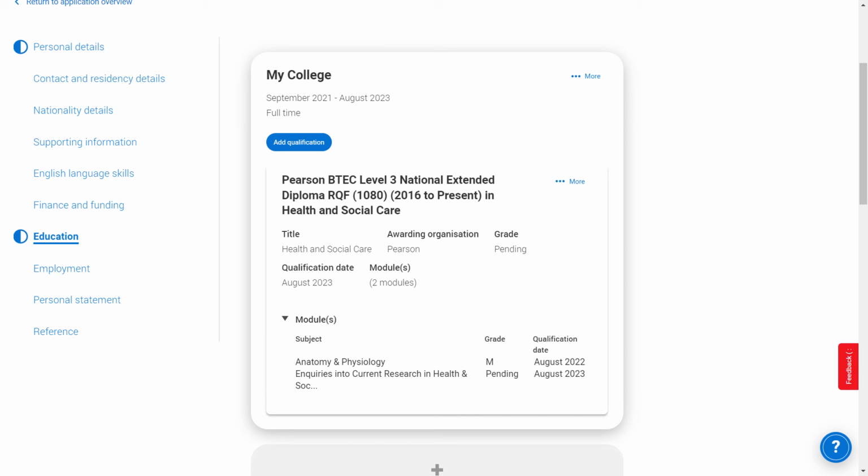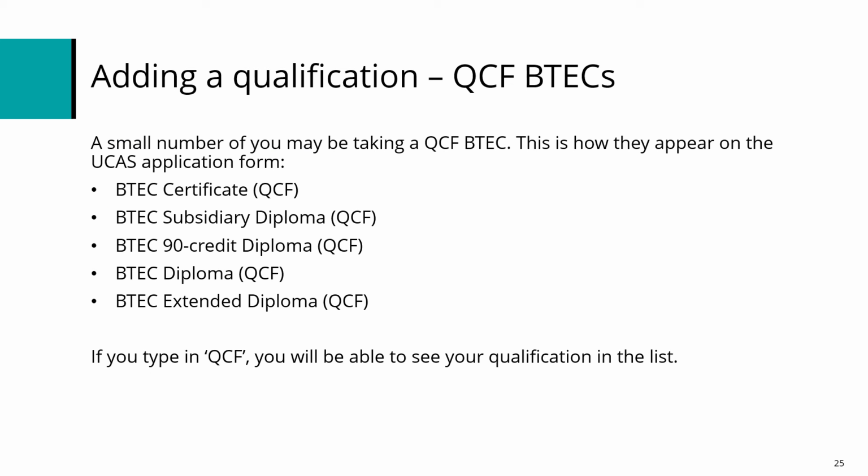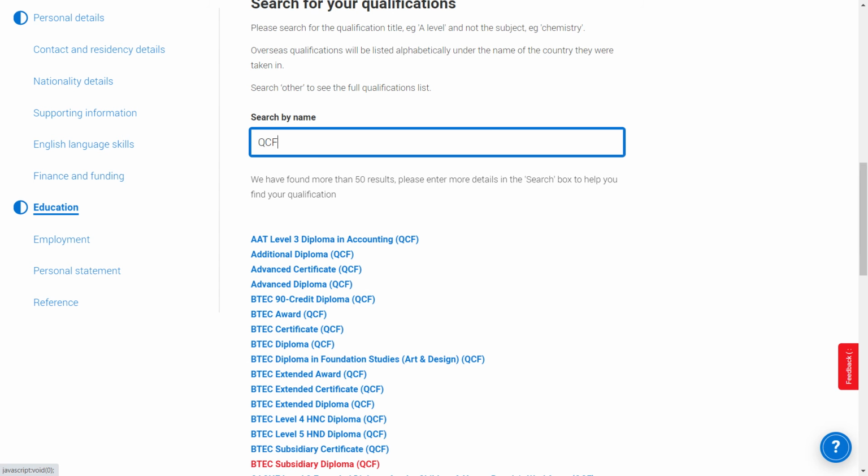Some of you may be taking a QCF BTEC qualification, as some of those are still available. So I will now show you how best to enter details of one of these qualifications. This is how they appear on the UCAS application form. You will see that they don't have the word Pearson in front of them. They are simply BTEC Certificate QCF, BTEC Subsidiary Diploma QCF, etc. Probably the quickest way to find your qualification is to enter QCF and you will see this list appear. It is a bit of a longer list this time, but the 5 sizes of QCF BTEC Nationals are there.